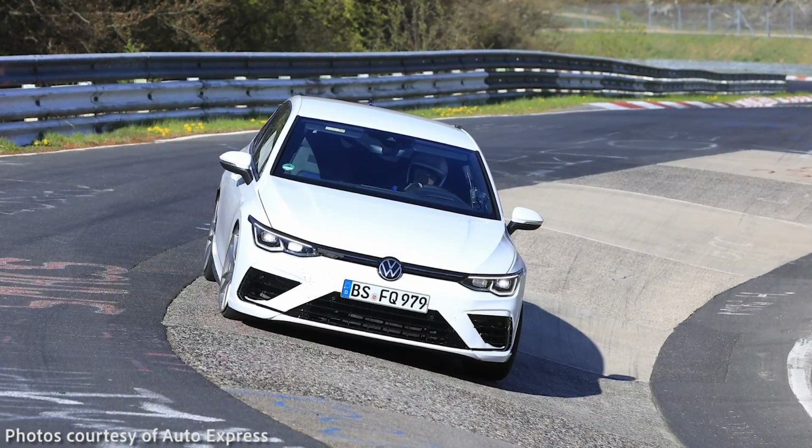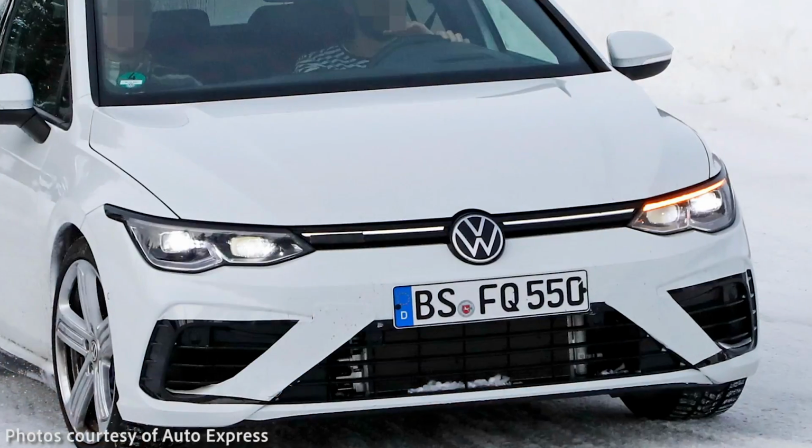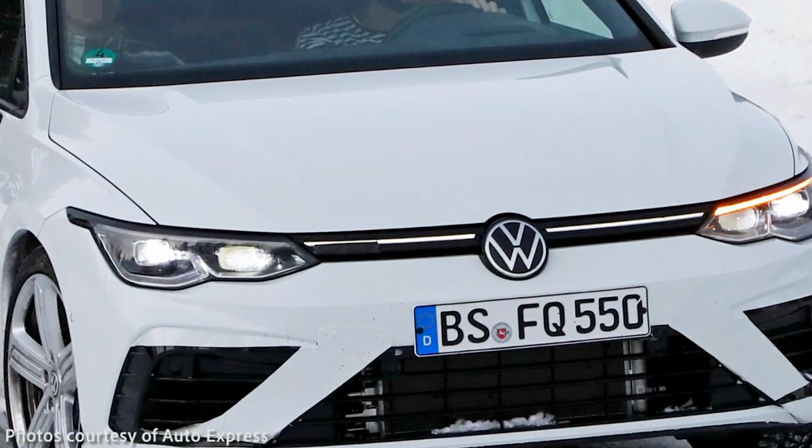From the front end, like the GTI, I think it looks really quite aggressive. We've got those diagonal body color sections which really accentuate those air intakes right at the bottom, but also we do have those LED lights up front, along with the light bar, which, although you can't see it on the photos from the track, you can see it on the winter photos. So I wasn't sure whether that would be carried across from the GTI, but obviously it does, which again makes it look pretty aggressive from the front.